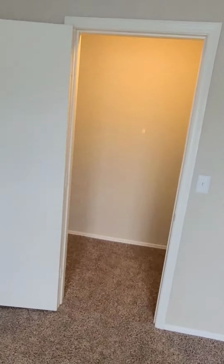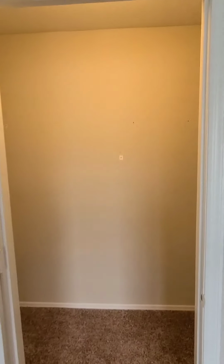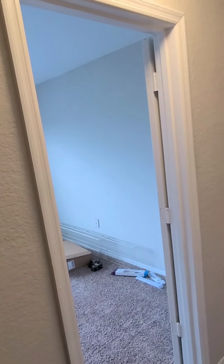So let me turn the camera around. All right, so this is the closet that we're going to deal with. We're going to take this room. I'm going inside the closet to give you some perspective. There's the door. I'm in the far corner here. And we just have a closet. It's roughly 3.5 feet wide, a little more than that, 3.3, and then it's 7 feet long.